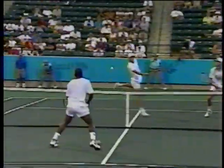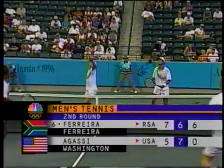But though they were cheered to a third set, USA's double-duty duo went down to South Africa. Other American winners: Lindsay Davenport, Mary Jo Fernandez, and the people. But this is Atlanta, the home of Martin Luther King and civil disobedience. Winners, well, Washington is living with a couple of guys who play volleyball. And Agassi is rooming with Brooke Shields.